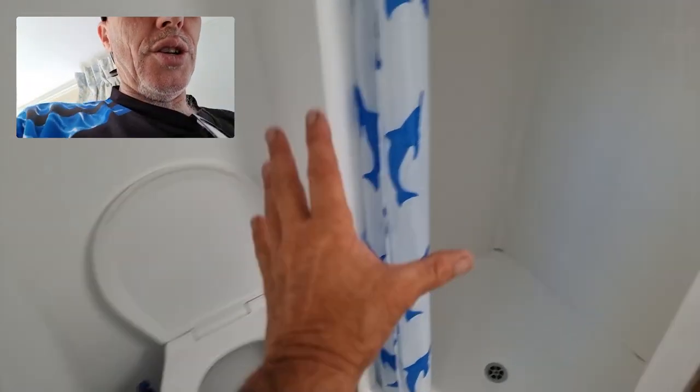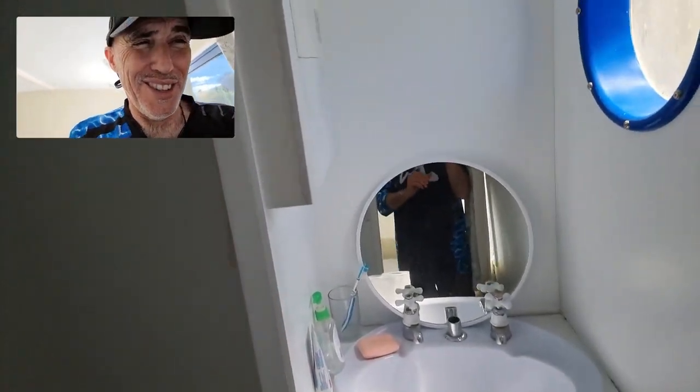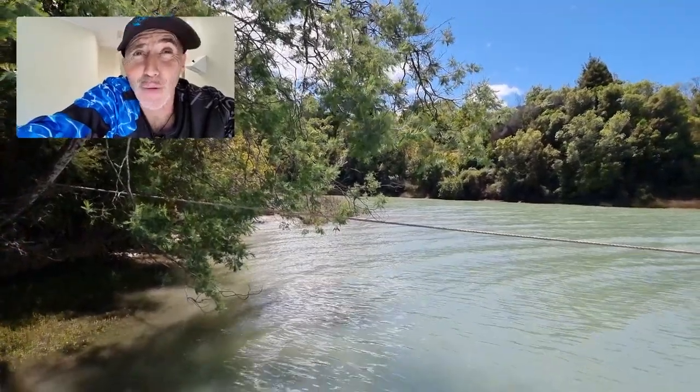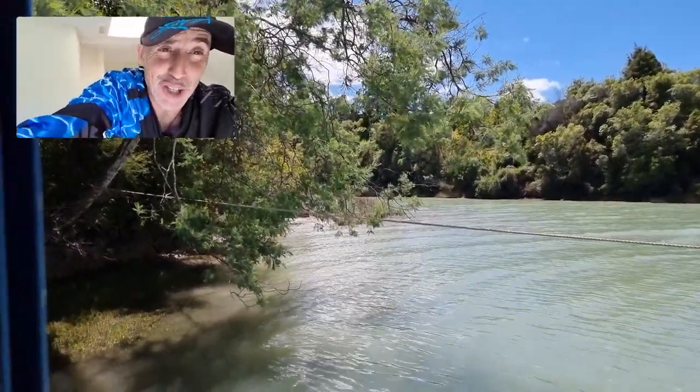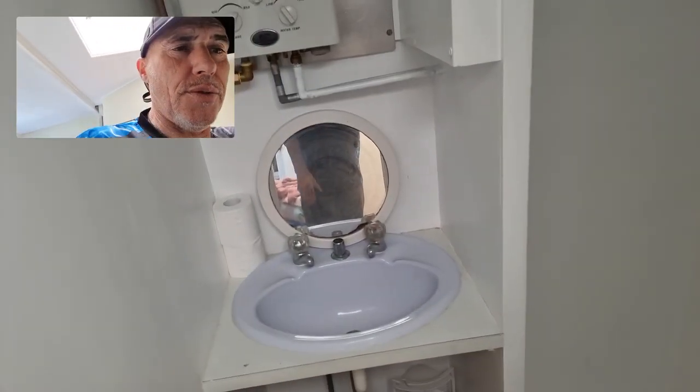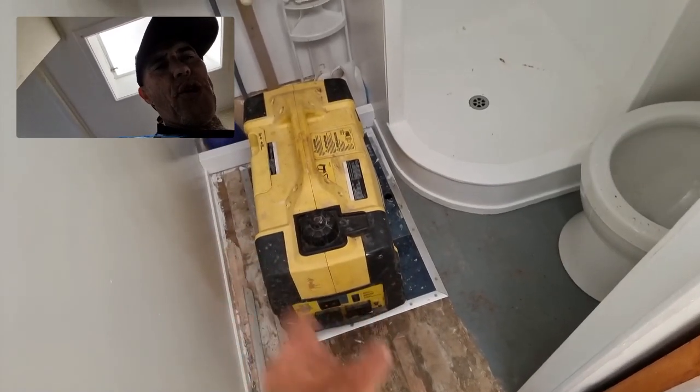Got your own toilet, shower, sink. It's pretty awesome. It's a lot nicer than the old farmhouse as well. That'll change soon. That's the view out my window, which is just awesome. And like I said, you wake up in the morning, you get native birds. I just use a sleeping bag because it's easy to sleep on. And I've also got my own shower here, and toilet, and a place for a shave and brush your teeth in the morning. This is a 12 volt generator.